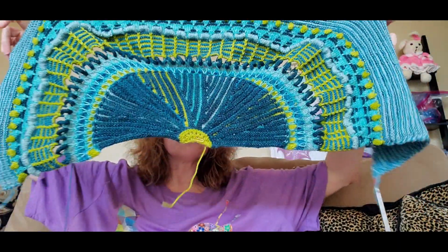So, the next item I want to share with you. You guys know I've been doing, we've had 2 clues on this, and I've done videos for both of these. I will link them up above and down below. But this is Stephen West's Shawlography. I just did a video update for clue 2, and this is what it looks like with clue 2.